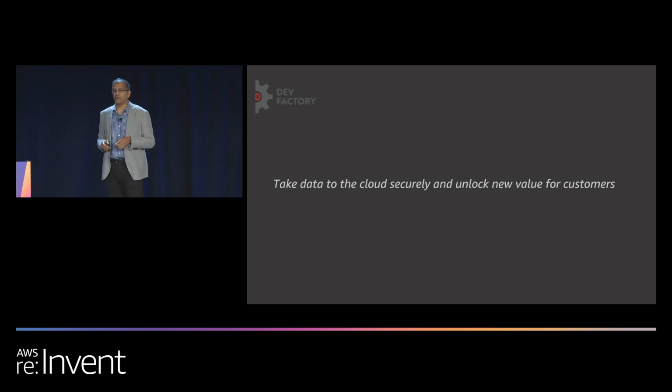Some examples of the kind of value we started adding was, to start with, we looked at the data and we said, OK, what if we used something like AppSync and Amplify and created a simple mobile app for our customers where the field agents would, for the first time, have access to the data in their systems, even in offline mode. Now, trying to create that kind of a solution with an on-prem deployment of a product was almost impossible. But suddenly, you opened up so many new opportunities.